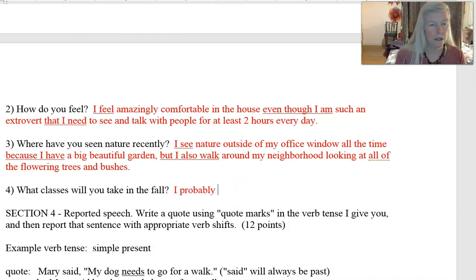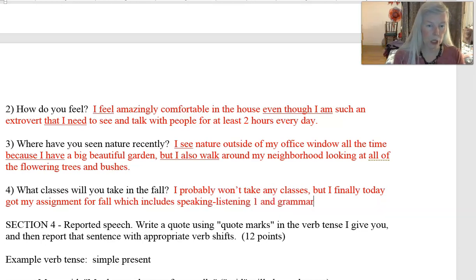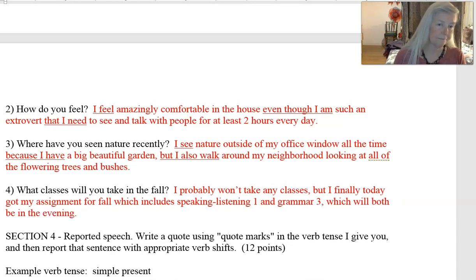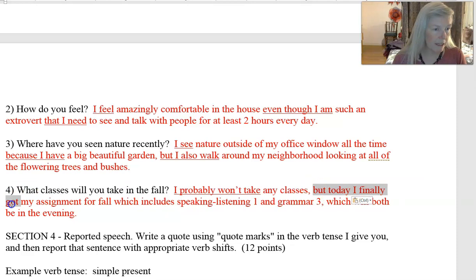What classes will you take in the fall? I probably won't take any classes, but I finally today got my assignment for fall, which includes speaking, listening 1, and grammar 3, which will both be in the evening. Okay, how many clauses do I have? I probably won't take is 1, but let's put the today in front. That would be better structure. But I finally got, which includes, which will both be. Okay, so I have 4 clauses there.